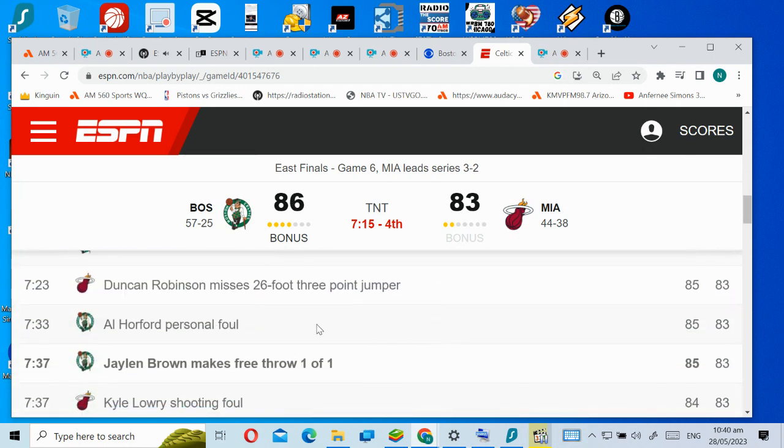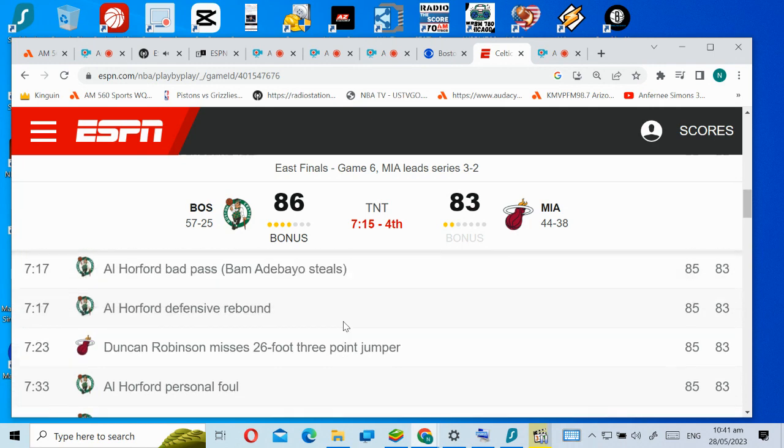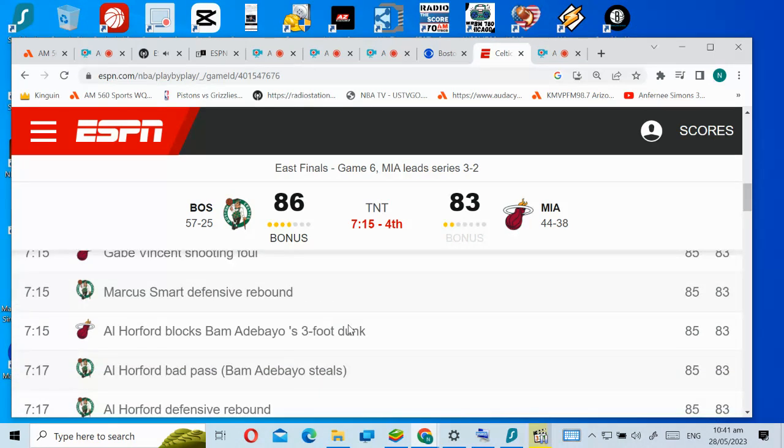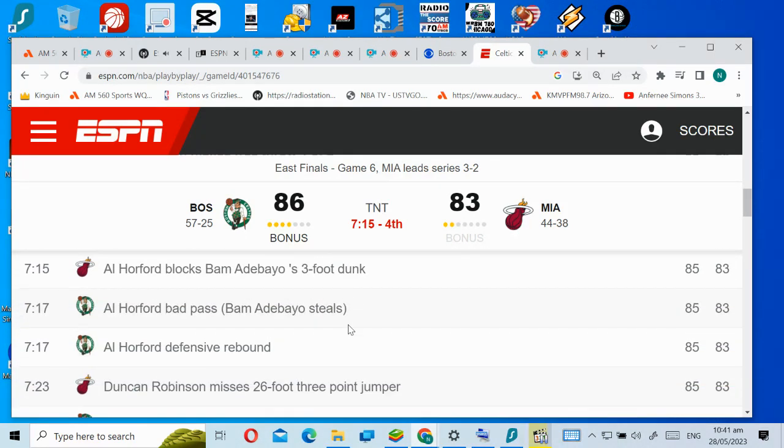A Miami win means the Heat wins the East and is off to the NBA Finals. A Boston win means we have Game 7 Monday back in Boston. Adebayo, left wing about 20 feet away, hands off for Robinson. Moves to his left, takes a long two. It's off the money, and it's rebounded by Horford. Stripped by Lowry, saves it. Bam Adebayo has it rejected. What a play by Horford.